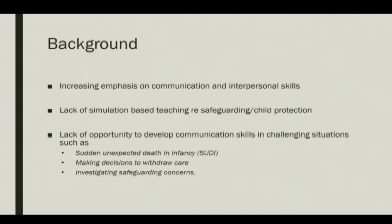So, over the last number of years, there's been an increasing emphasis on communication, interpersonal skills, or so-called non-technical or soft skills, however you'd like to describe them, which is right, because, as we all know, the majority of the complaints that come in through healthcare are often to do with the interaction of staff and the communication with staff and patients.